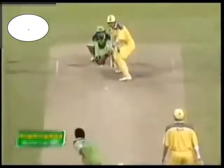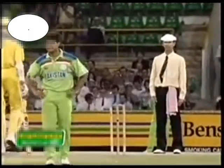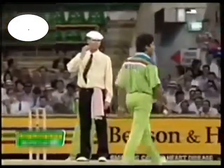Michael Whitney on strike. Big shout, could be out. Wow, that sounded like a noise. It really did sound like wood there. Whitney stands his ground. You can't believe that, Mustaq. That spun and it sounded like wood all the way, but not out.